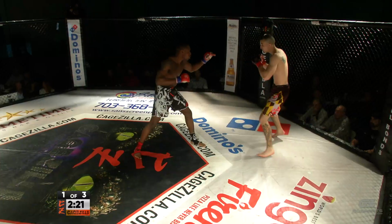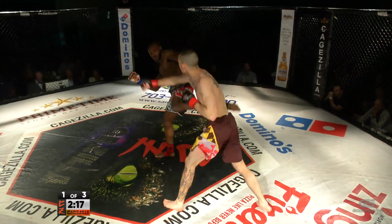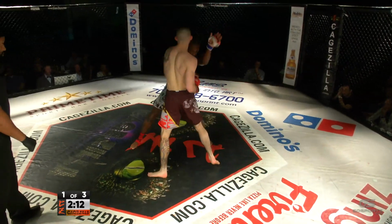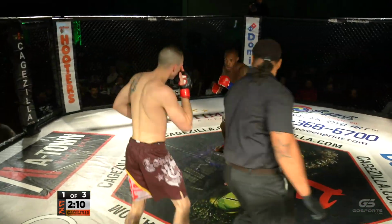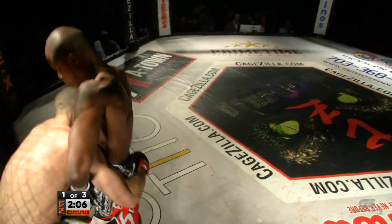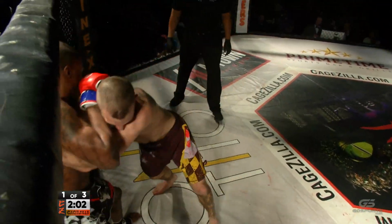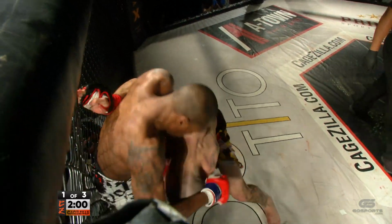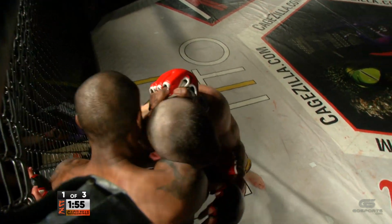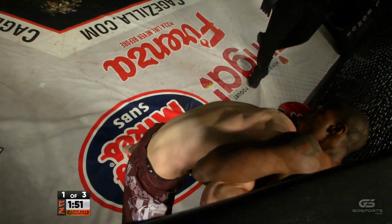Both guys swinging for the fences early here, Kevin. Yeah, very good. Oh, good right hand from Tyler Rodgers. Good left. Left inside hook there. Oh, good right hand, even though it popped him. He should have swung it. Tyler Rodgers was open down the middle. Beautiful double underhooks and switch on that exchange there by Tyler Rodgers. Able to get Emanuel Thompson up against the cage. See what he can do from here, Kevin.